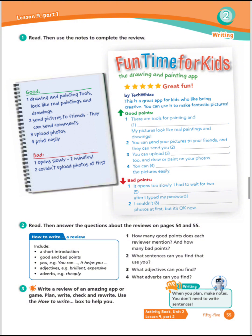Let's see the answers. Fun time for kids. The drawing and painting app. By TechWise. This is a great app for kids who like being creative. You can use it to make fantastic pictures. Good points. Number 1. There are tools for painting and drawing. My pictures look like real paintings and drawings. Number 2. You can send your pictures to your friends and they can send you comments. Number 3. You can upload photos too and draw or paint on your photos. Number 4. You can print the pictures easily.